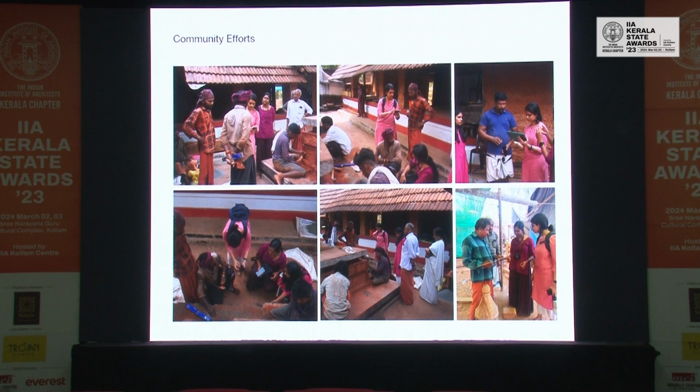So every decision is made in consultation with every stakeholder of the community, including all the craftsmen, temple committee, the funder, the facilitator, and everyone. So it's like a community-led conservation project.